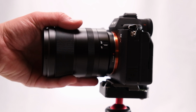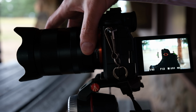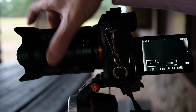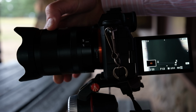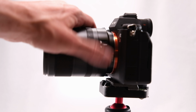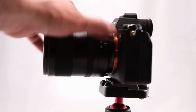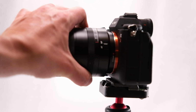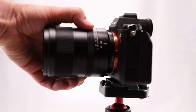The focus ring is very hard to move compared to the rest of the lenses, and the autofocus manual focus switch is way too easy to flip into the opposite position. In fact, if you brush the lens up against your hip while you're moving it around or carrying it, you will flip that switch. The aperture ring on the 7 Artisans is a nice touch, and it does work well.